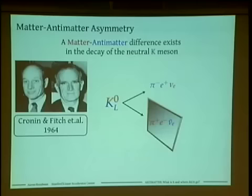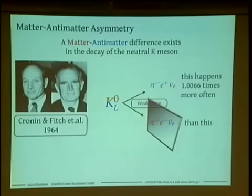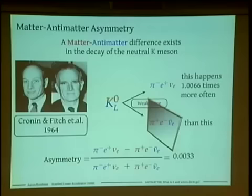And we can ask, how often does our friend the kaon decay this way, and how often does it decay that way? And I should say that this decay happens by the weak force. Well, it turns out that the top one happens 1.0066 times more often than this one. So by a tiny, tiny amount, one of these versions of decay is favored. That is an example of what we call an asymmetry. It's something that's different for the antimatter version compared to the matter version. They're a little bit different. And that's a sign that the weak force responsible for this decay is actually different between matter and antimatter. And again, it's this tiny amount.